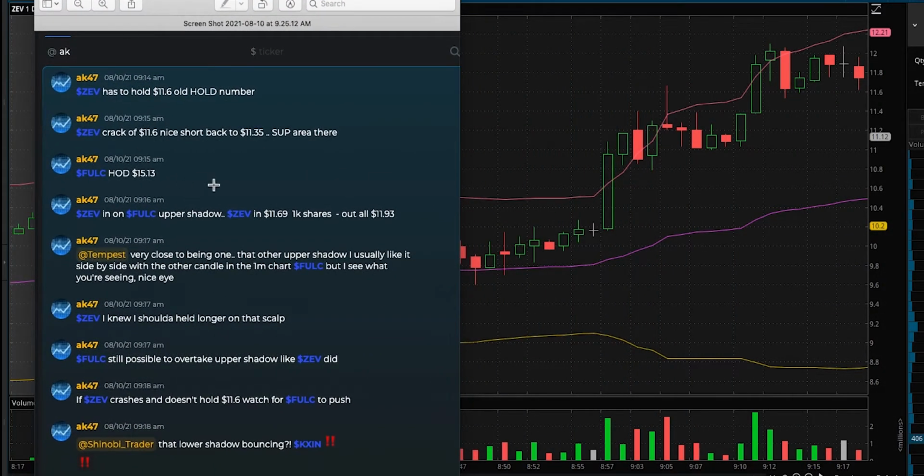And so that's why you can see ZEV in on the FULC upper shadow and pullback. I couldn't pull back because I'm trying to, of course, I wish I could just, and I need to get one of those little microphone things that people have that they just talk into and it types what you say. I wonder how good that would be, as fast as I even talk sometimes. But anyway, I was in ZEV in a quick market order of 11.69, 1,000 shares out at 11.93. Quick little scalp, quick little scalp.